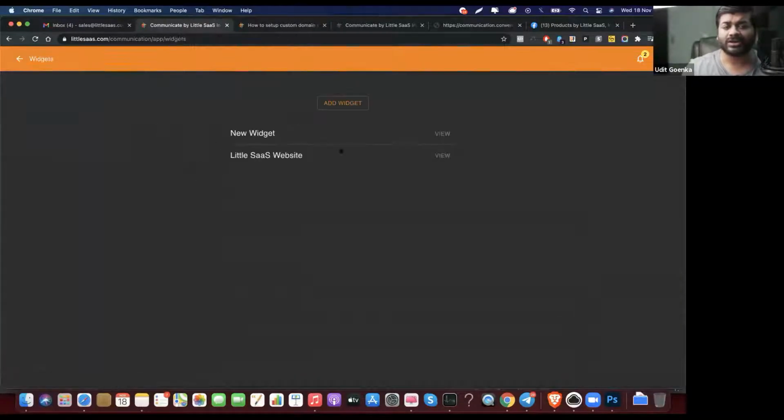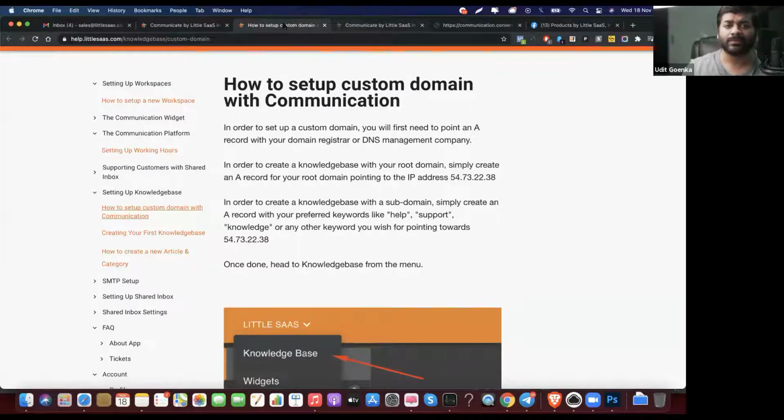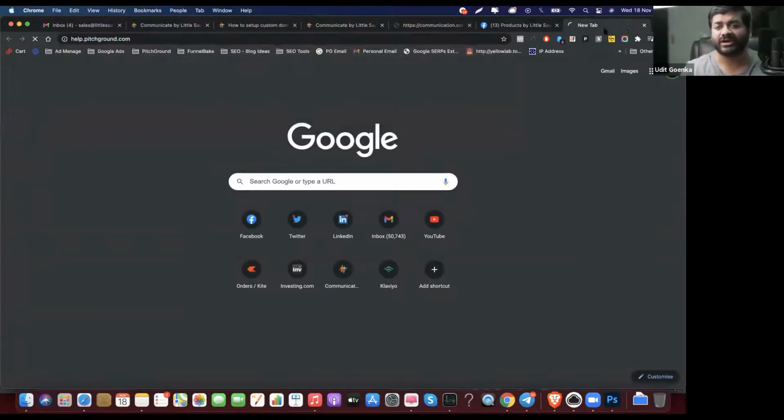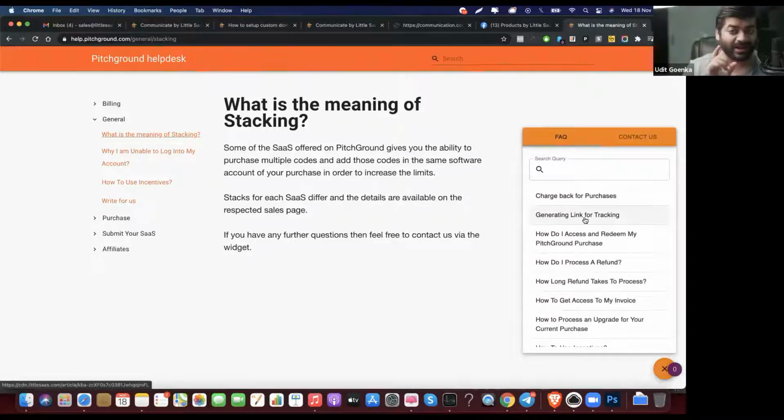Then the next very important thing is setting up your widget. As soon as you set up your widget, it will start showing up. What I'm going to do in this case is first show you one of the existing live widgets that we are currently using at PitchGround. This is how our existing widget looks. I'm also going to show you in just a bit what a new widget with live chat looks like, but only at the very end. So if you're watching this webinar, you've got to wait till the end.